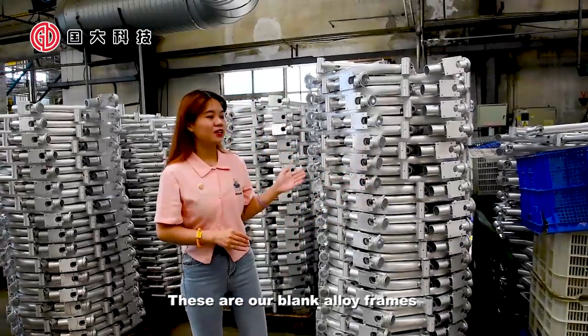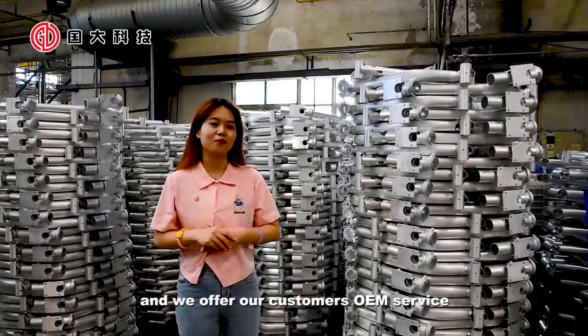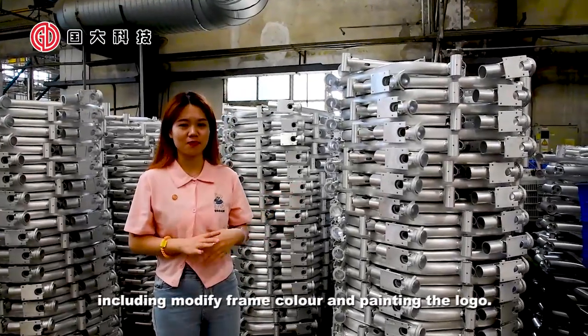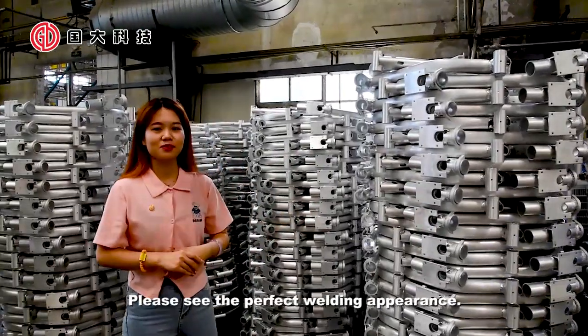These are our blank alloy bike frames, and we offer our customers OEM service, including modifying the frame color and painting the logo. Please see the perfect welding appearance.